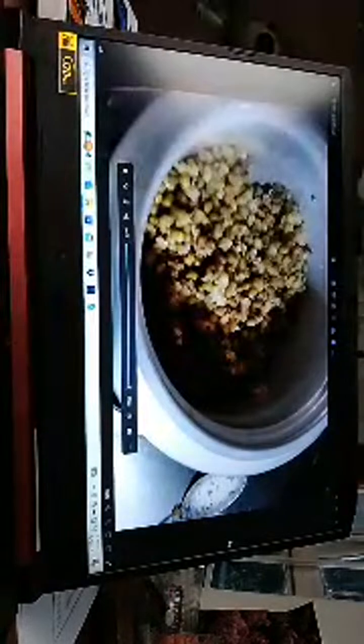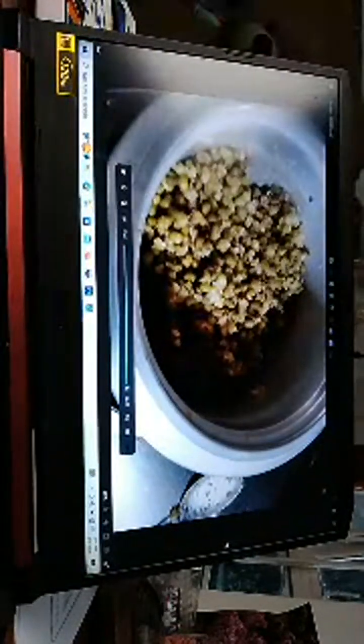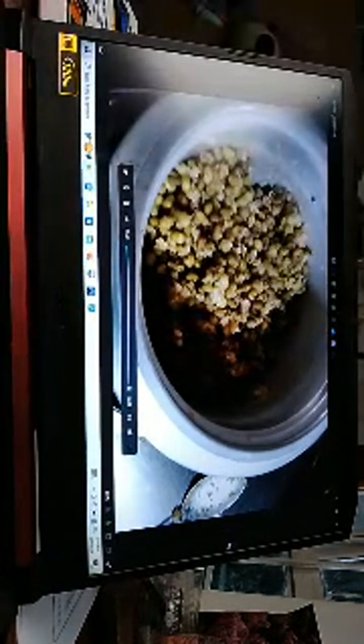So this one, guys. If you want it less soft, a little bit al dente, you can turn off the rice cooker earlier, or turn off the stove when you cook it, not too much.